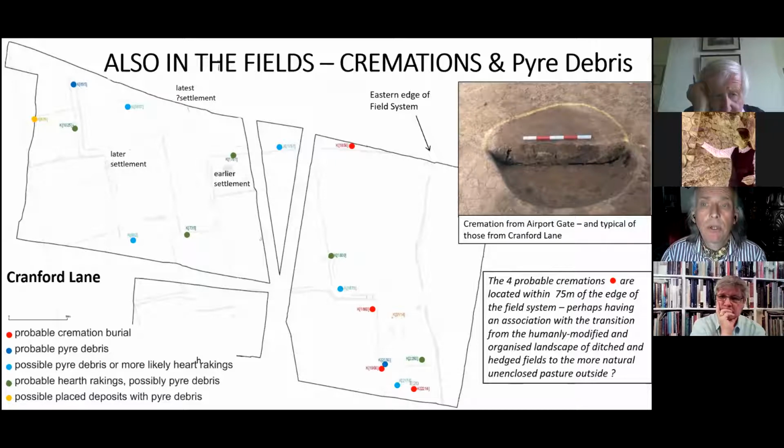There were 4 unurned small token cremation burials at Cranford Lane, seen here marked in red, and 1 at Airport Gate in the photograph in the top right. The cremations are radiocarbon dated to the 16th to 10th centuries BC, which compares to those at Imperial College Sports Ground and Terminal 5, and to PCA's larger cremation cemetery just east of the River Crane at Western International Market. This dating corresponds to an almost complete decline in this burial practice in the early 1st millennium BC across most of England.